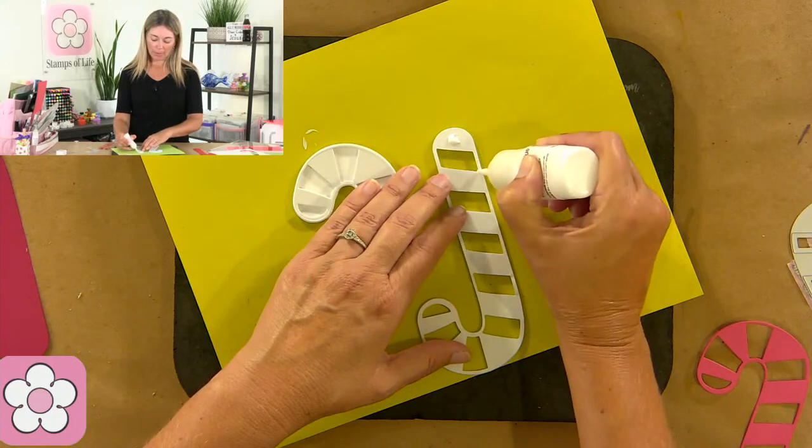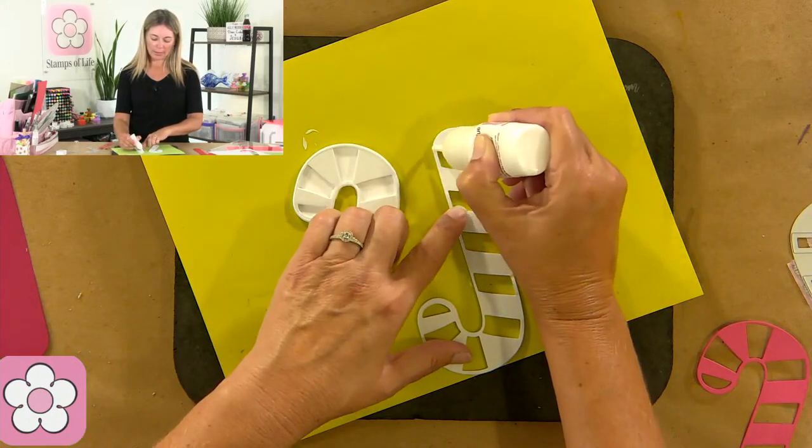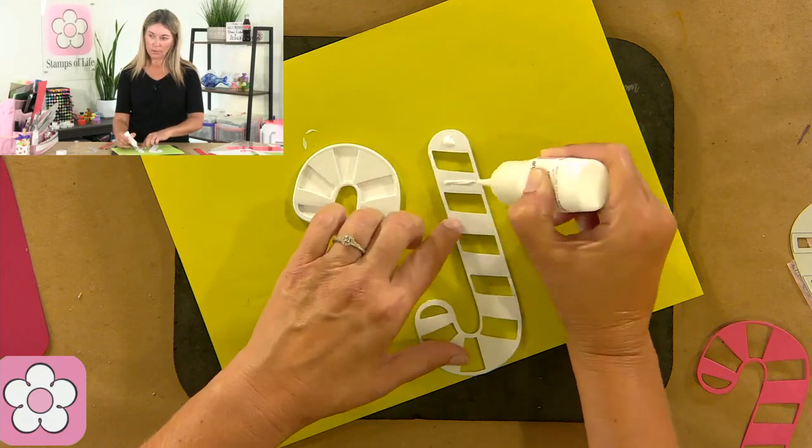And I am going to do a couple little dots on the edges, but I don't have to be as focused on it. Did you have another question, baby?